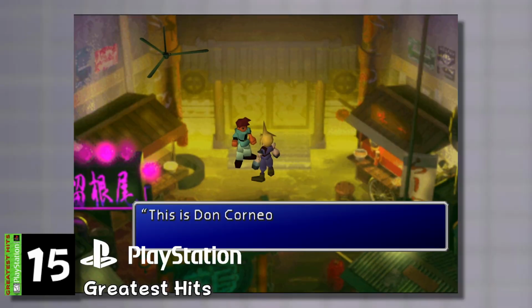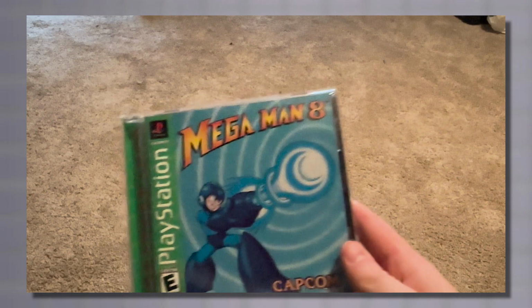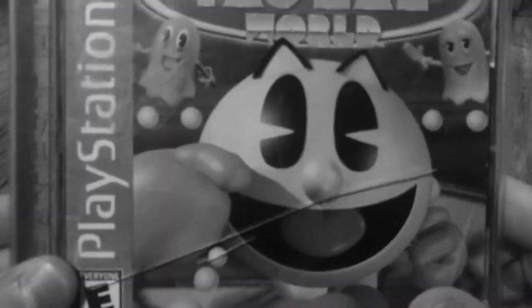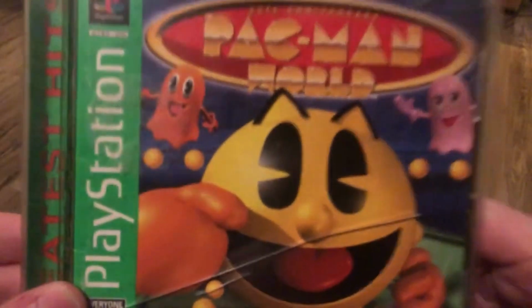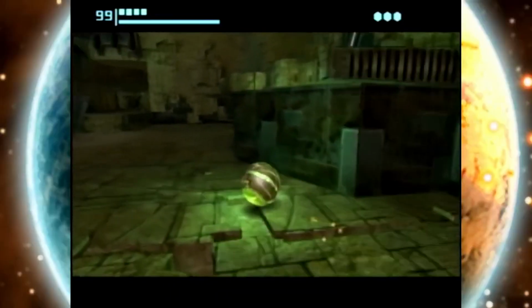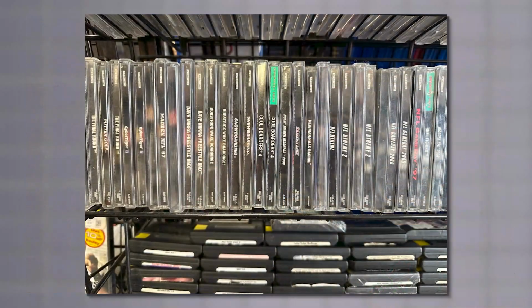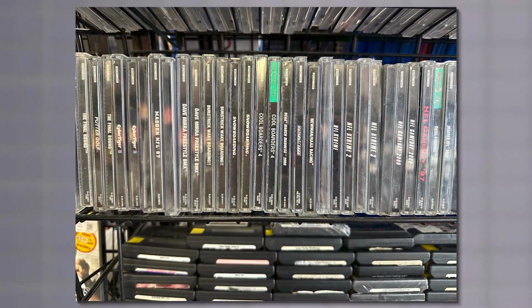In the number 15 spot, we have a similar situation to the GameCube with the PS1's greatest hits lineup. Now I will give it some compliments. I've grown to really like the lime color for some reason. Contrary to this little nub in my Metroid Prime video, this one killed my family. It only injured them, not killed them. It's not incredibly bright, and overall a really pleasant color to look at. But when considering how it fits into a PS1 collection, it's pretty bad again.